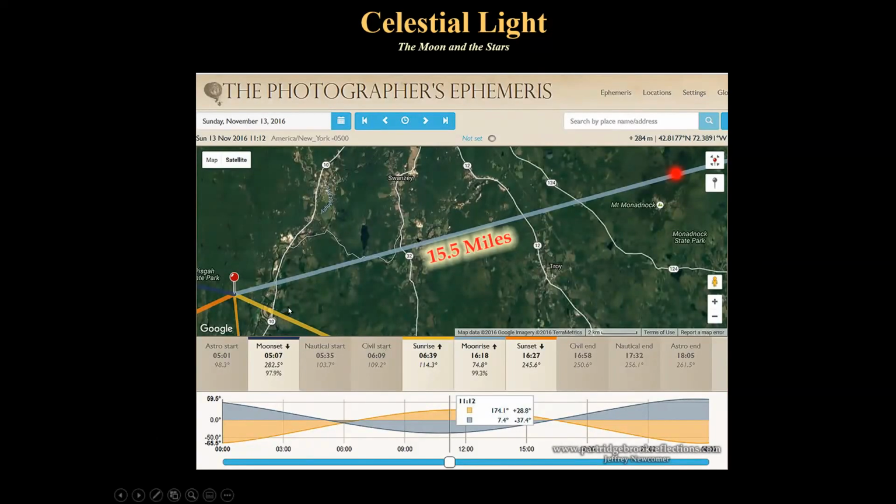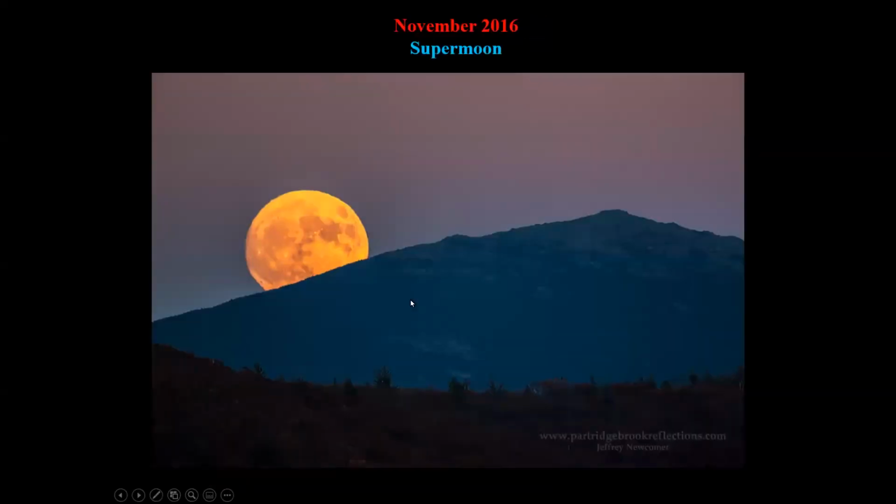So I went the next night, set up, and was able to get this picture. Looking through the col with the telephoto lens, the moon was nice and big up against the mountain. And again, I caught it at moonrise so that there was still the blue hour, so you could see the mountains in front.